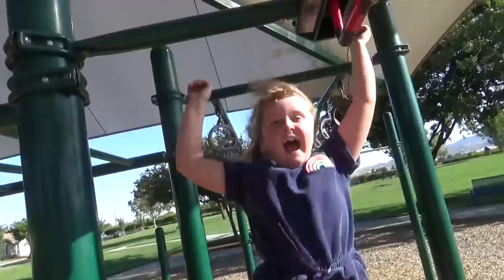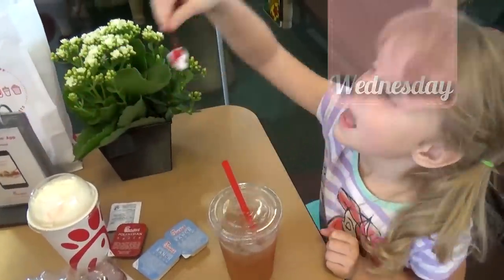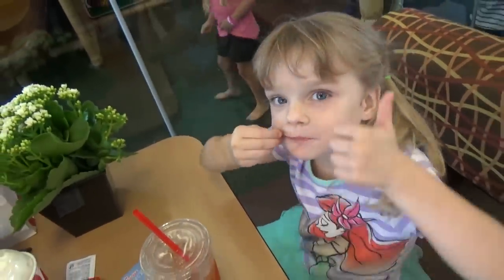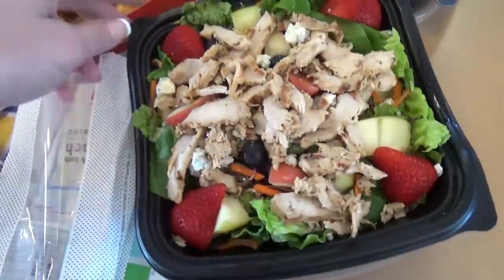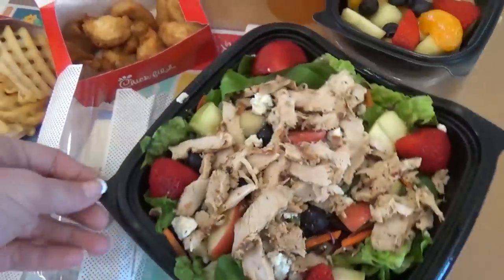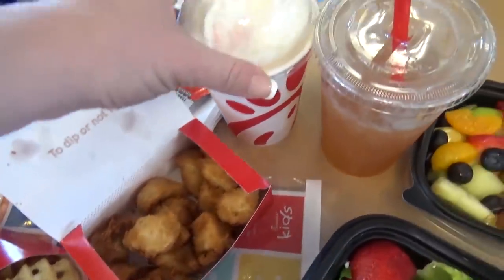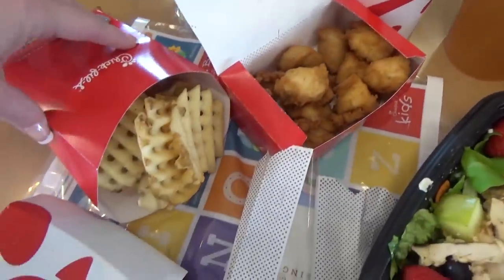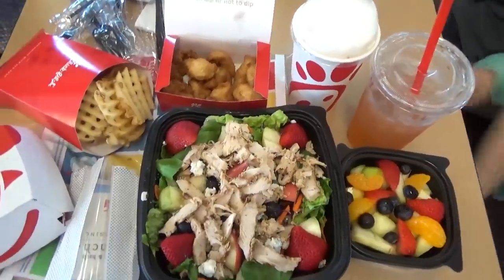She's the winner. Hi guys and happy Wednesday. Today we have a full day of dentist appointments and so we're on the go. So one of our favorite places to stop for lunch when we're on the go is Chick-fil-A. Today instead of getting kids meals, I just went ahead and ordered a bunch of different things for everyone to share. We have french fries and chicken nuggets and a big salad and a fruit cup, we have a drink, we have a milkshake, just lots of things for everyone to share.